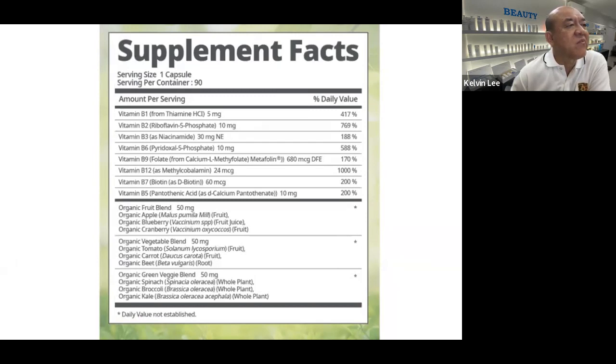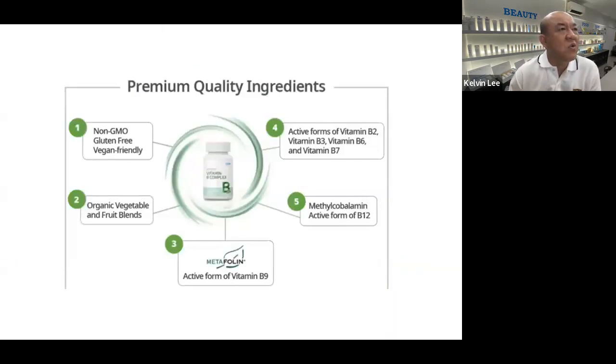And we have our sub-ingredients with three types. We have organic fruit blend, 50 mg, organic vegetable blend, 50 mg, organic green veggie blend, 50 mg. So this is a unique part of Atomy products. When you compare, I have another table that I will show you later. Other companies are using different ingredients. Look at the premium quality. Number one, non-GMO. What is GMO? GMO is genetically modified organism. So we do not have any. So it's safe.